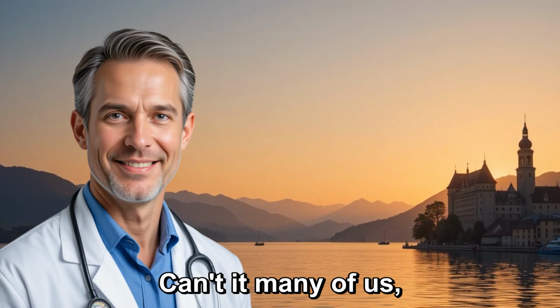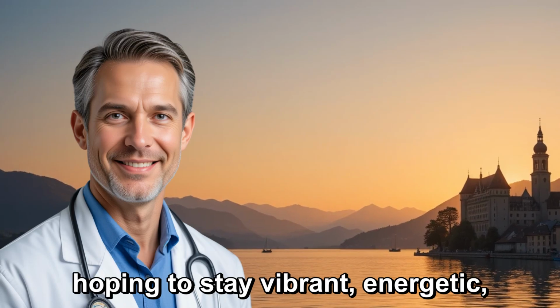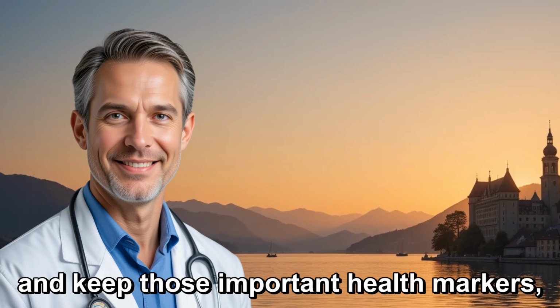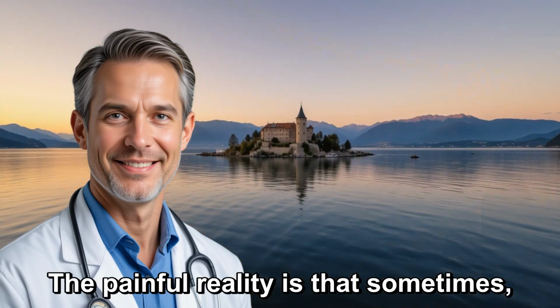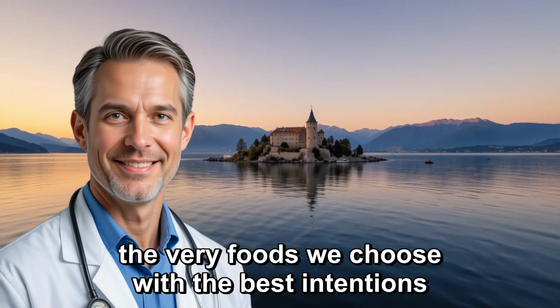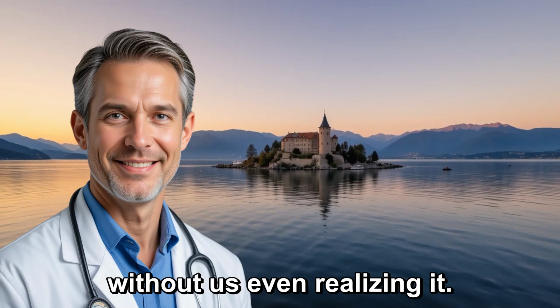It can be incredibly frustrating. Can't it? Many of us, especially as we get a little older, become more conscious about what we put into our bodies, hoping to stay vibrant, energetic, and keep those important health markers, like blood sugar, in check. The painful reality is that sometimes, the very foods we choose with the best intentions can secretly be working against us, subtly nudging our blood sugar higher without us even realizing it.